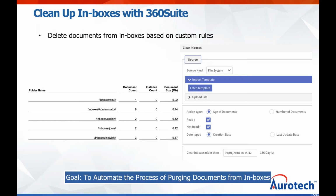Cleaning up inboxes, so being able to regularly automate that and set that up so that you're keeping that space lower as needed is definitely helpful, and FDA's been able to do that with 360.